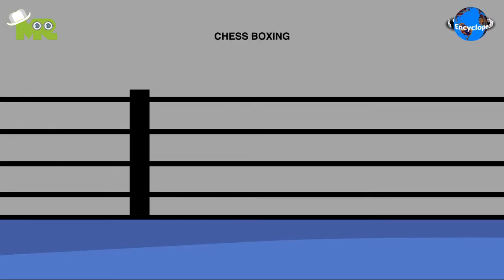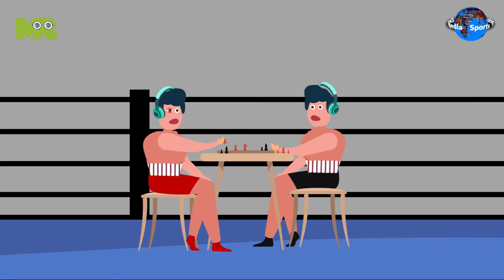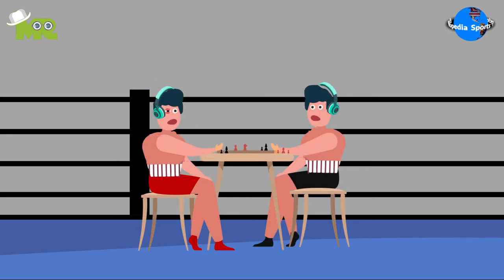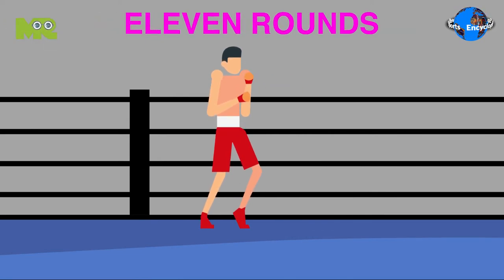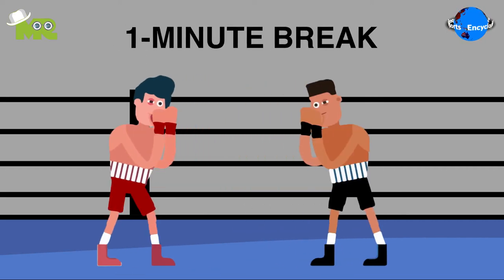The match of chess boxing begins with a 4-minute round of chess. After the round of chess, the players go into the ring for a 3-minute round of boxing before again returning to the chessboard. In a full chess boxing match, there are 11 rounds. There are 6 rounds of chess, 5 rounds of boxing, and a 1-minute break between each round.